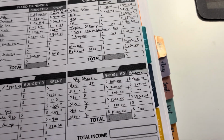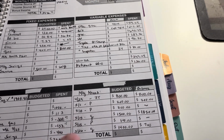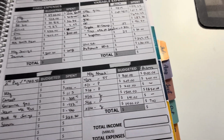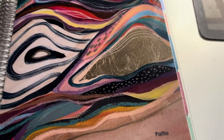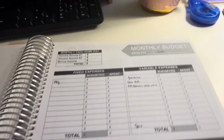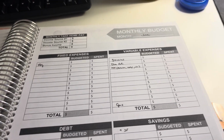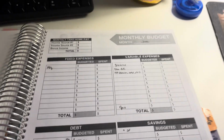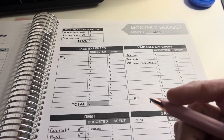Oh, I didn't do this for the last month. Oh, God. Okay. Sometimes I get gung-ho in the beginning of the month like everyone, and then I start to fizzle at the end. It's just been a busy last couple of days, so I'm trying to get caught up. My first paycheck for June is going to be the May 29th paycheck that I just got paid, but I still haven't filled out one of these.